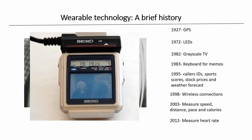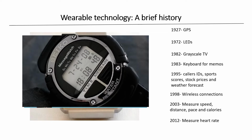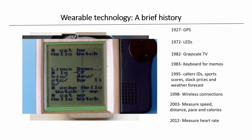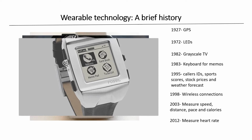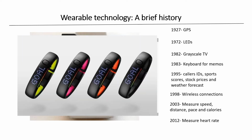Then Seiko Company, from 1982, started releasing watches that had accessories on them, like a grayscale TV, a keyboard to store two memos, or a watch where you could see color IDs, sport scores, stock prices, and weather forecast. Then Linux released in 1998 the first watch that could have wireless connections with other devices, and it was improved by Fossil because, as you can see, the design is easier to use or to see. And then Garmin Forerunner released the very first watch that could measure speed, distance, pace, and calories. And Nike released in 2012 the same thing, but adding the measurement of the heart rate.